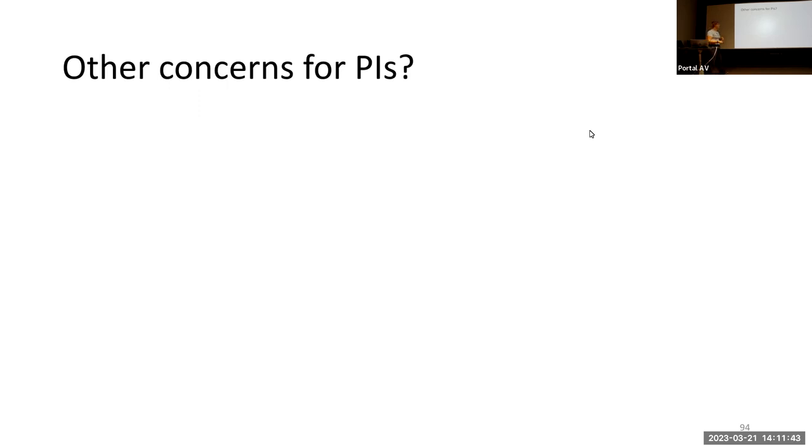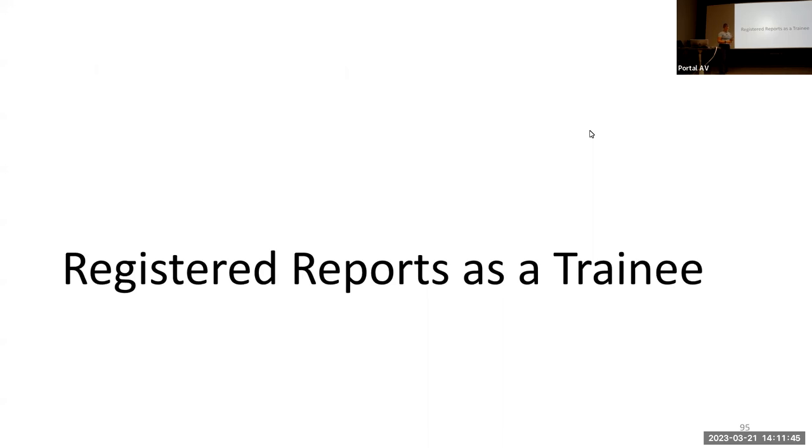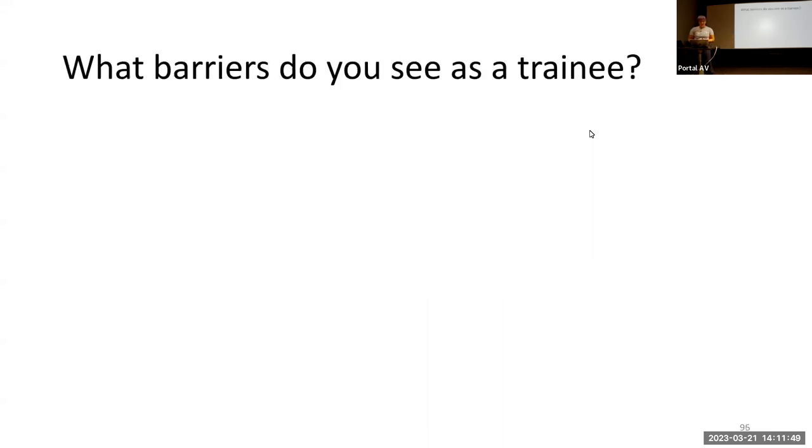Got them all. Great. Okay, let's talk about being a trainee in this context. And I want to start out, what barriers do you all see? I think most of you are trainees, right? So what barriers do you see to doing this with your next study? The next thing you have in the pipeline, could you just do this as a registered report? What barriers do you see? I won't tell any of them. I don't know who they are.